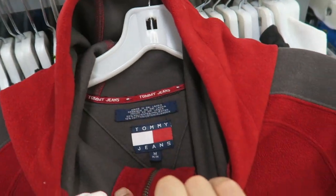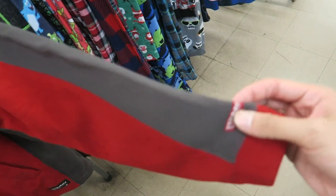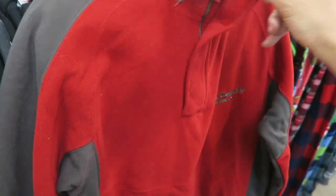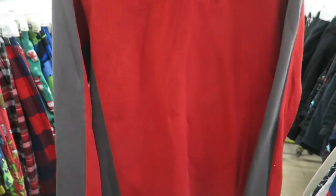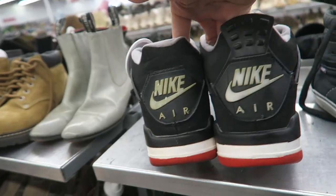Found the size medium Tommy jacket. Tommy Jeans embroidered on the chest. Tommy patch, Tommy patch right here. Pretty clean jacket. It is a quarter zip. And then in the back, no embroidery. Just plain gray and red. Scooping this for sure. Wow.